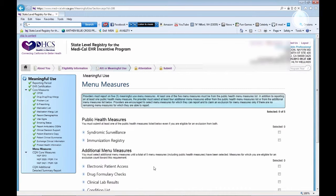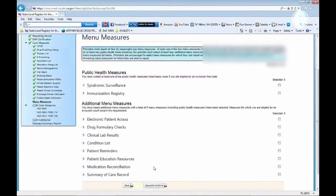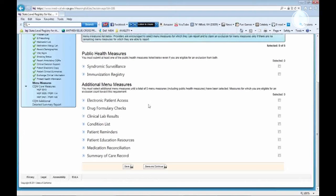Congratulations on completing core measures. You may now report on menu measures. This uses the same meaningful use report as used in core measures. Click on the box for the measures you have chosen.